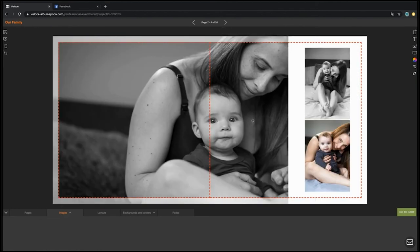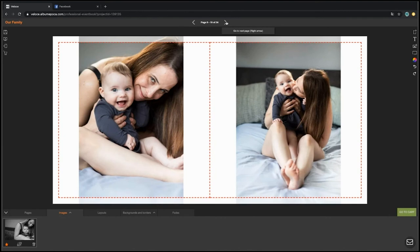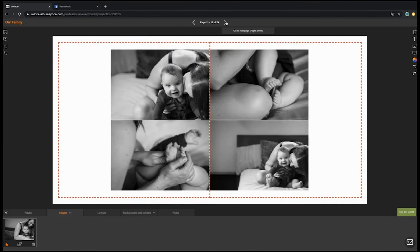This page here, I like that image, but I'm looking at it and I'm thinking, you know what, it's maybe not quite as sharp as I want. So for now, I'm going to take that image out. I like that spread there. This one's pretty cute. There's a lot of feet on that one. I think what I might do is I might remove this one.